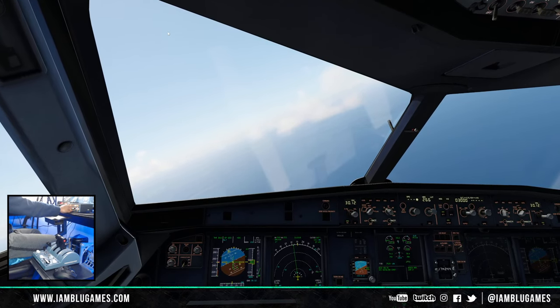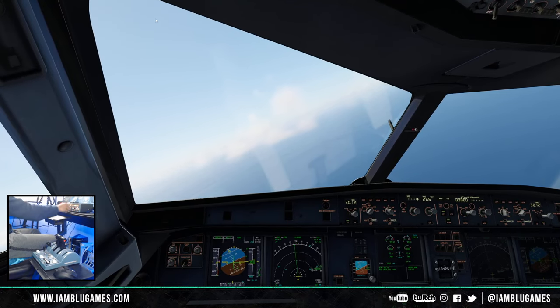All right, we're making a right turn, basically 180 to come back to the airport. We're currently flying over the water. It's obvious.